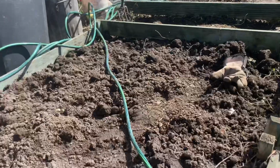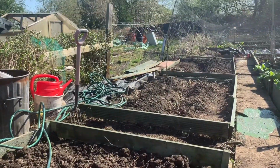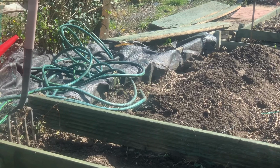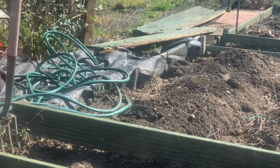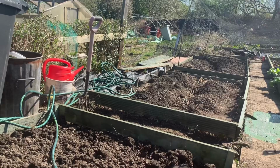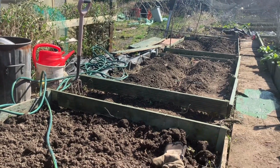So yeah, that's done. Next job tomorrow is to build where my French beans are going to go down that side. A nice sunny spot over there. That's the framework drying for where it's going to be. I'm going to edge it off a bit like down this side, so it'll be edged off and I'll be able to see where to plant. So yeah, on to the next job.